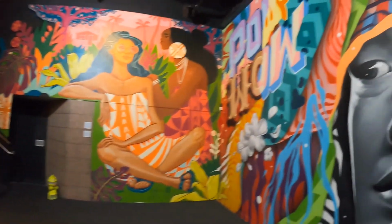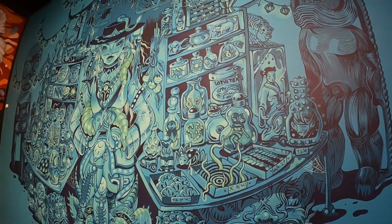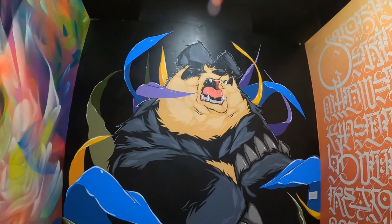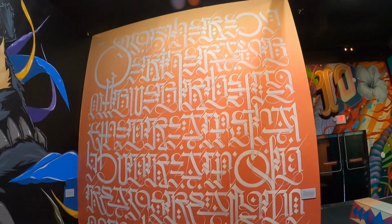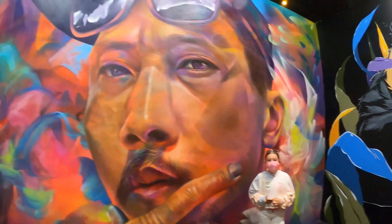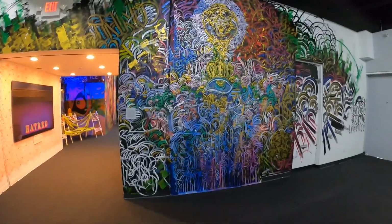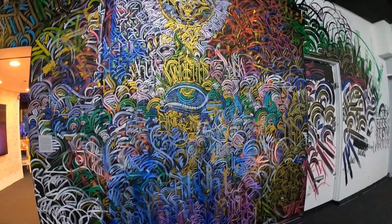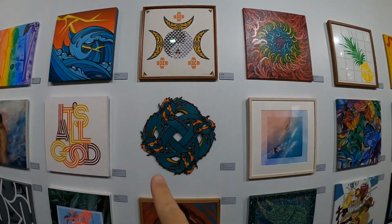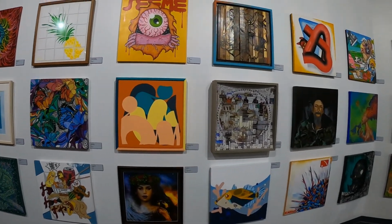So taking a look at all the art in here. The colors on this. I like the panda. Panda, panda, panda. Wow. This wall is insane. I can't imagine the amount of work that went into this. They have this panel. Look at the dragon. Of just artwork and artwork of all kinds, and just beautiful.